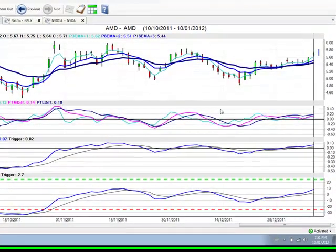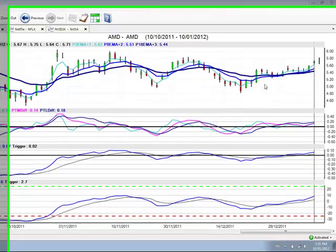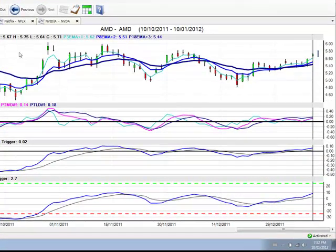Now, what I find interesting about this particular tech stock here is I find it to be grossly undervalued. We've got good earnings coming out of this company. AMD GPU processors are showing up in many computers, including Apple. So again, a very attractive stock, currently trading at only $5.71.